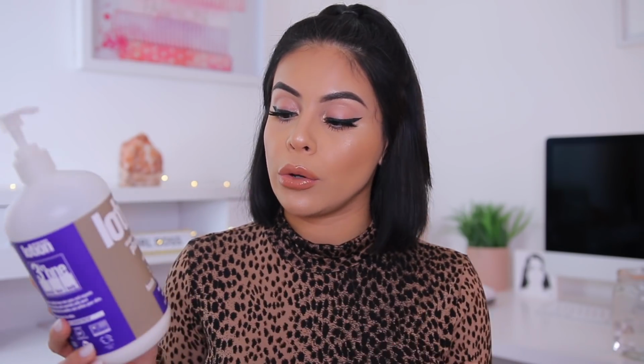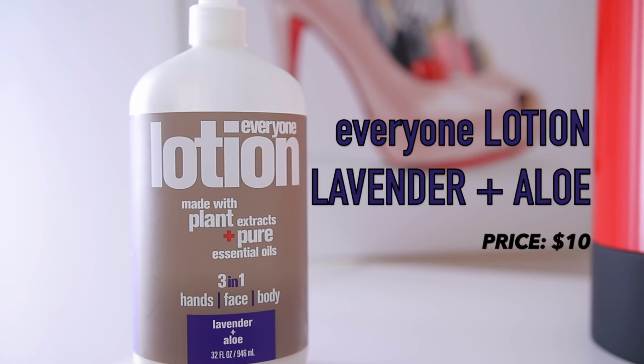So I really like going in with a lightweight everyday body moisturizer, and I love this Everyone lotion. This one is the lavender and aloe one. This smells so good. If you don't like the smell of lavender essential oils, you're not going to like this line. But I will say that this is not too overpowering.